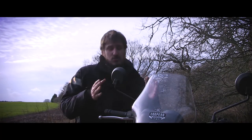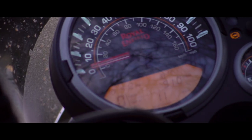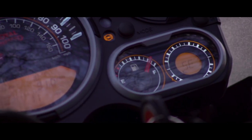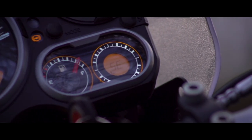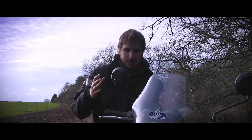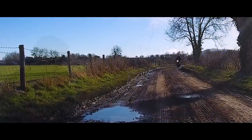Other things, I think the instrument panel's quite nice. It's got a very clear speedo reading, rev counter. It's also got a compass, which is a bit of a naff gimmick, but it adds a little bit of a distinctive feature to it. But it's got a gear indicator, temperature gauge, pretty much everything you need. And that pretty much is it.